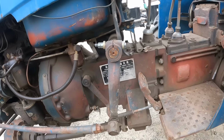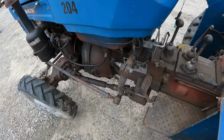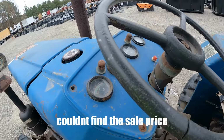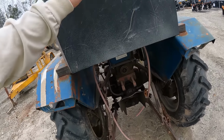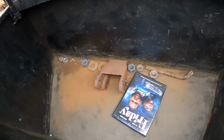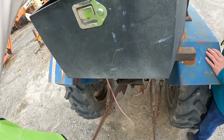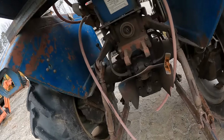Tractor does run decent though, I guess. I mean, it's four-wheel drive. We'll see how much this guy goes for. I don't see an hour meter on it anywhere though. PTO, 3-point, big old toolbox. This is probably got an issue of Friday in there. Smoking.